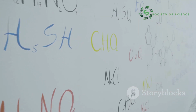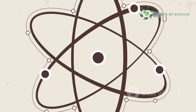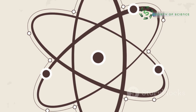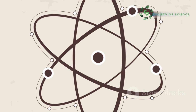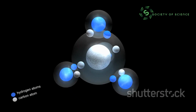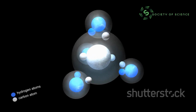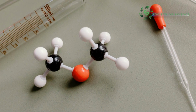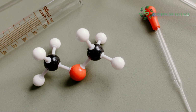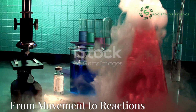Chemistry enters the picture by explaining how these atoms interact with each other. The arrangement of electrons in an atom dictates its chemical behavior, its tendency to form bonds and create molecules with other atoms. A single carbon atom, for instance, can bond with 4 hydrogen atoms to form methane, a key component of natural gas. This simple molecule, with its specific arrangement of atoms, highlights the beautiful partnership between physics and chemistry in shaping our world.